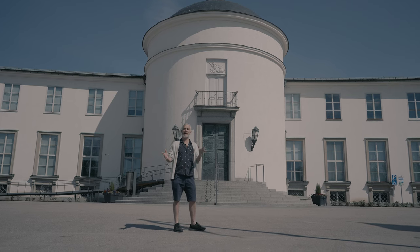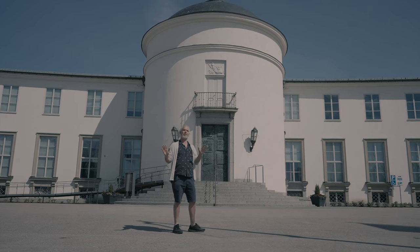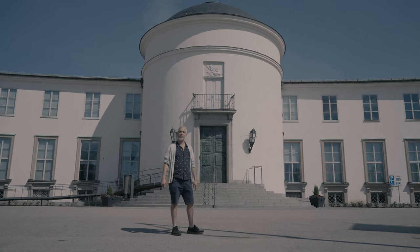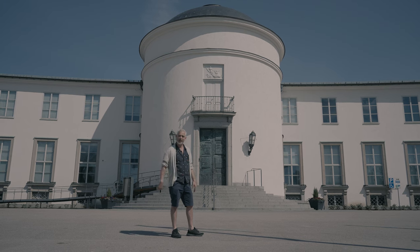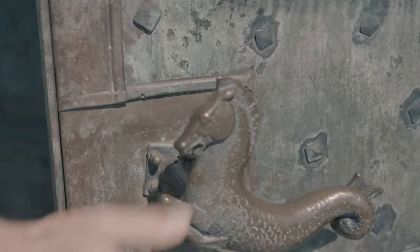This is the Swedish Maritime Museum. They have inside the most extraordinary collection of objects that tell Sweden's wonderful maritime story. They've been collecting ever since this building was purpose-built in 1938, and among their 50,000 objects and artifacts are some of the world's best ship models, and we're here to film them. So let's go inside and see what we're up to.